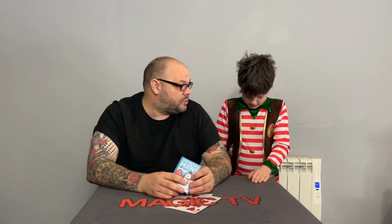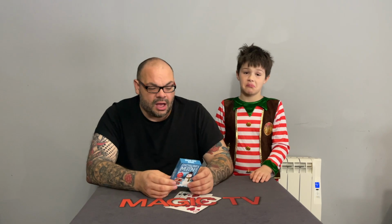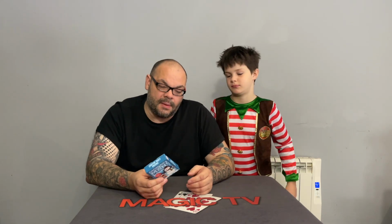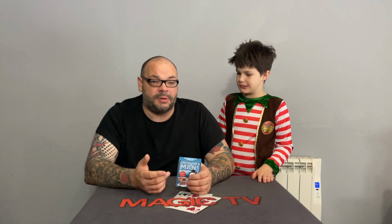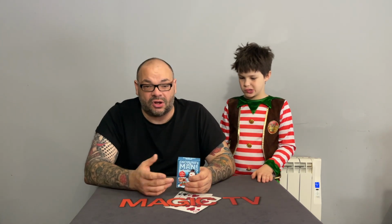Other than that, there's no other moves, is there? There's no other moves. You don't need a table. You can do it completely without a table if you want to. It can't be examined at the end, which is a consideration. I don't know whether people would want to examine it or not. I haven't done it in the real world.